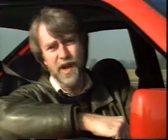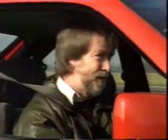Now, obviously, we wouldn't attempt to assess the road holding and handling of such quick cars on the public roads. That's why we've come here to the test track to see how these cars perform in extremis. Now, you may argue that you wouldn't drive the car like that anyway, but there's always that situation that may arise where you need to take emergency avoiding action, and that's when you want to know how a car performs.